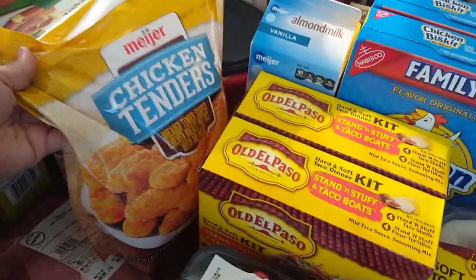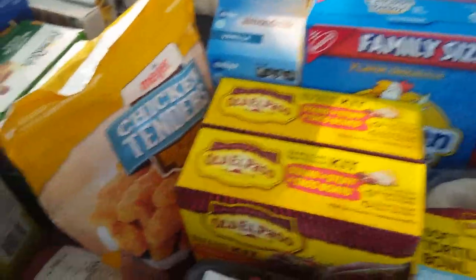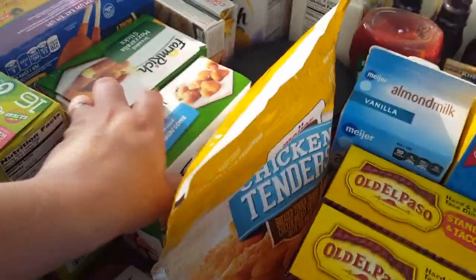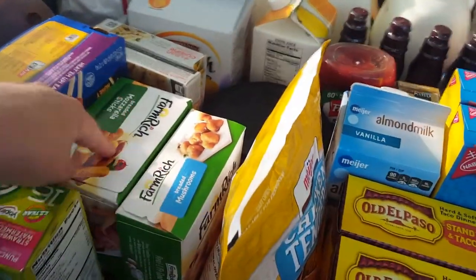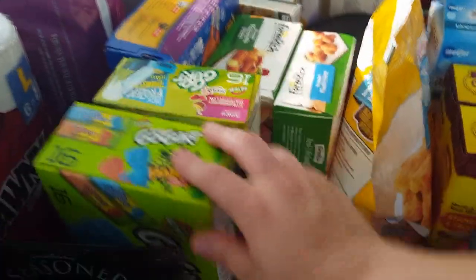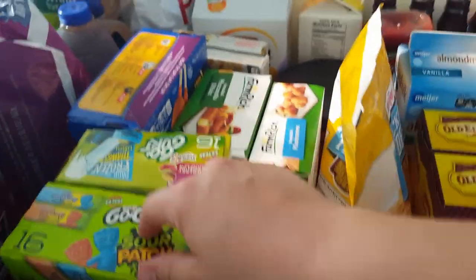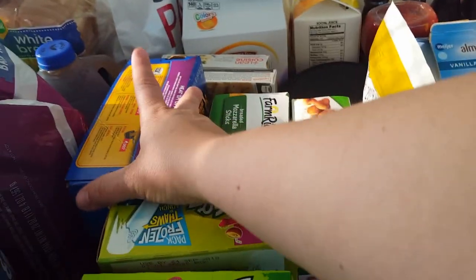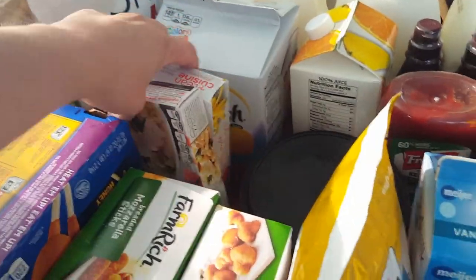These weren't on sale, but we needed chicken tenders, so these were $5.19. Got some indulgent snacks. These are for my husband. This is mine. And these were $3.99 a piece after the dollar off coupons. Go-Gurt was part of the 5 for $5, so it was $1.99 each after my coupon. Corn dogs was $5.99. My Lean Cuisines were $1.88 a piece.